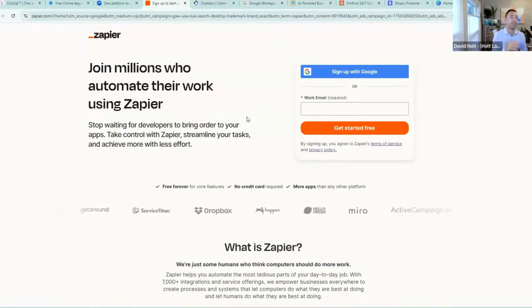Zapier, I don't know. I mean, I call it a Zap. So, however they want to identify, I'm going with Zap. And so each time there's one of those Zaps or one of those communications between the softwares, that is going to be a Zap. And so that's the word.